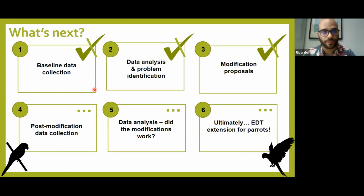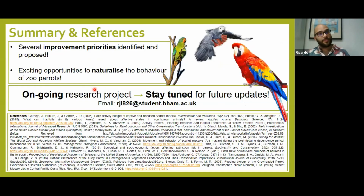That's the aim. So as a summary, there are several improvement priorities that we found. We proposed modifications to the zoos. There are exciting opportunities to naturalize the behavior of zoo parrots, but remember that this is ongoing research. So please stay tuned for future updates.